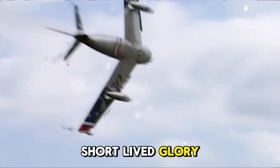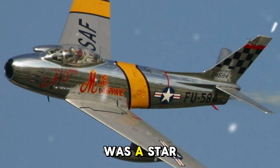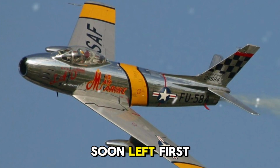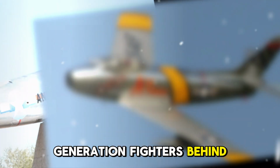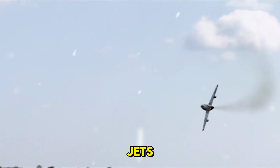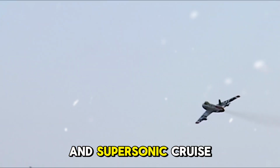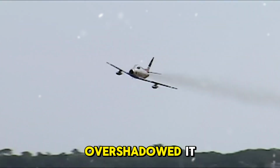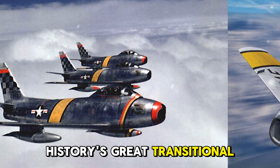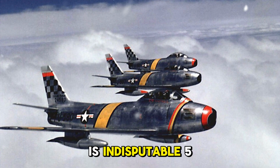Short-lived glory. Although the Sabre was a star in Korea, rapid advancements in jet design soon left first-generation fighters behind. By the late 1950s, more advanced jets featuring radar-guided missiles and supersonic cruise abilities overshadowed it. Still, the Sabre's place as one of history's great transitional fighters is indisputable.